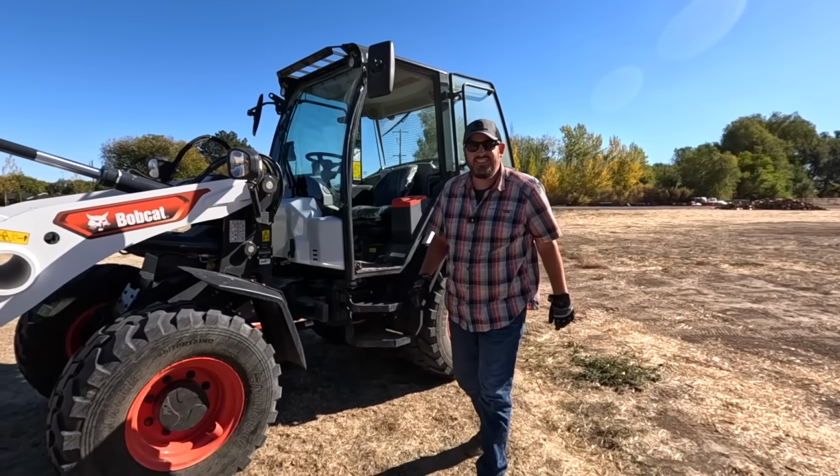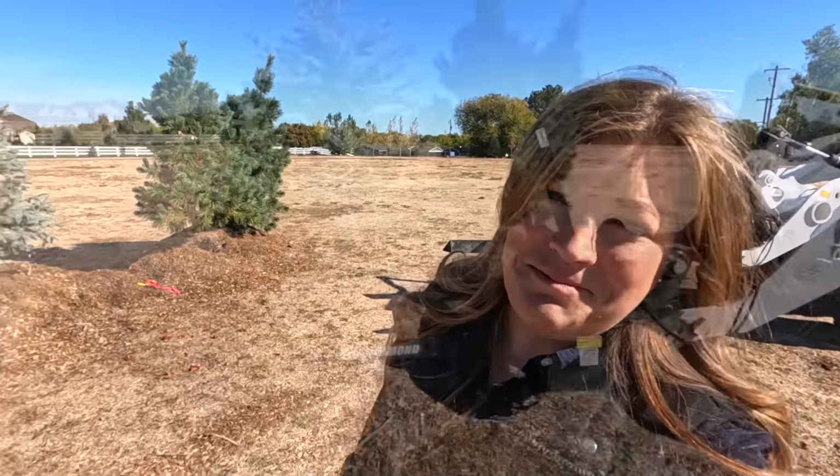Put the hydraulics on? Oh, nope, nope. All right, guys, we're gonna plant and then I'll walk you through. We'll do a tour in the end of what we got in the ground and where it ended up.